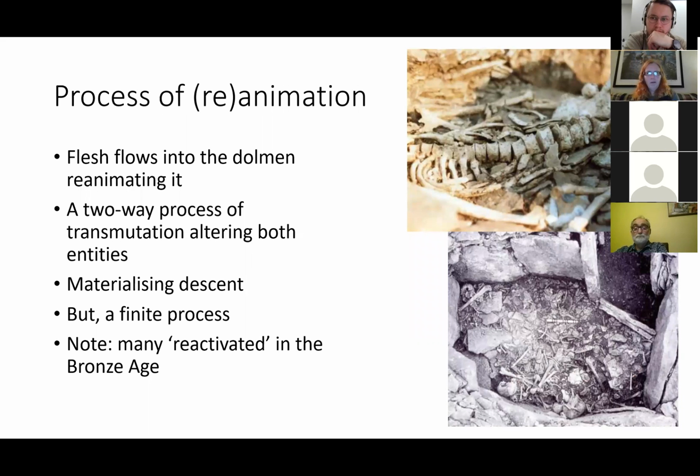And with this, we're arguing, is a process of reanimation. It is, of course, something that changes both entities in that relationship. It reanimates the monument, but at the same time, a component of the people going into it also changes. And we think that this is probably something to do with descent, the descent of people who were originally building these monuments in the first place.